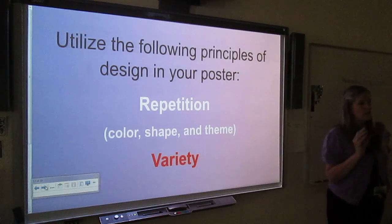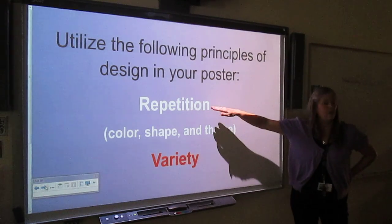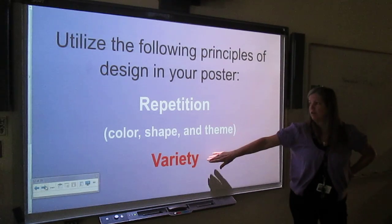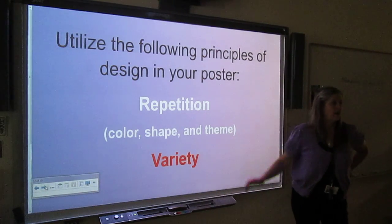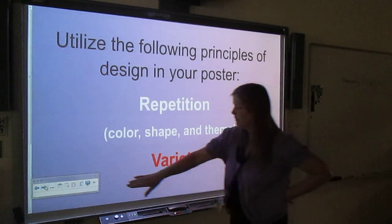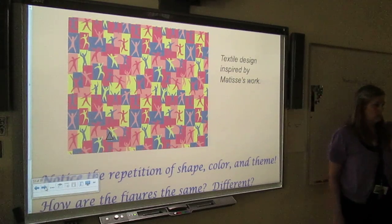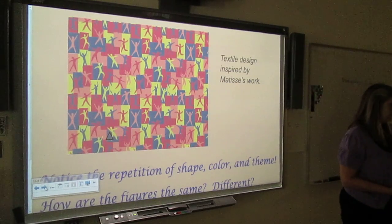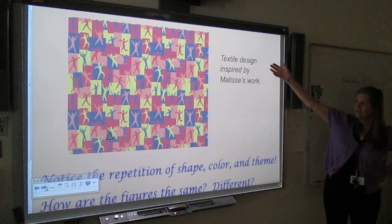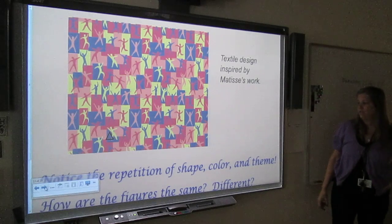We're going to focus on just a few of those. We're going to look at repetition, and repetition of color, shape, and/or theme, and variety. So repetition and variety are the two principles that we're going to focus on in this project. This is not Matisse's work, but it was inspired by Matisse. And it's a textile design, so this is actually done on cloth. And I want you to notice the repetition of shape.